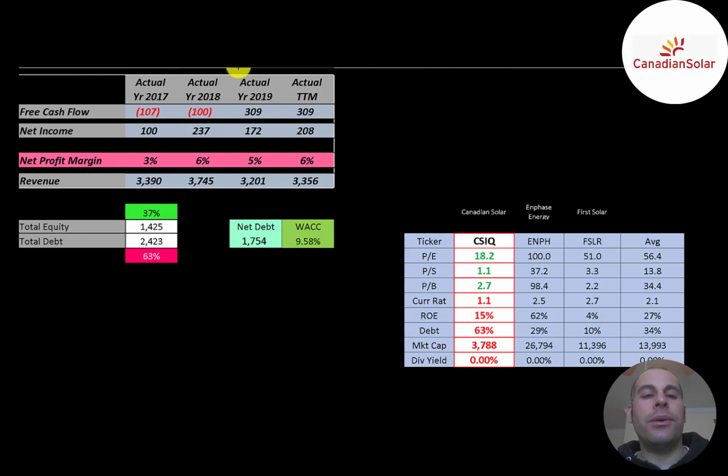Free cash flow is cash flow from operations minus capital expenditures. The company had negative free cash flow in 2017 and 18, but they had over $300 million of free cash flow in 2019. Net income is the profit and loss on the income statement. It's revenue minus expenses, and that seems to be improving. It went from $100 million in 2017 up to $208 million in the trailing 12 months. But it did peak in 2018 at $237 million.